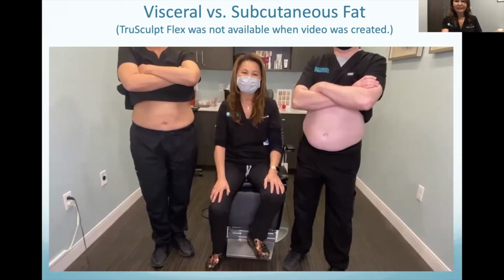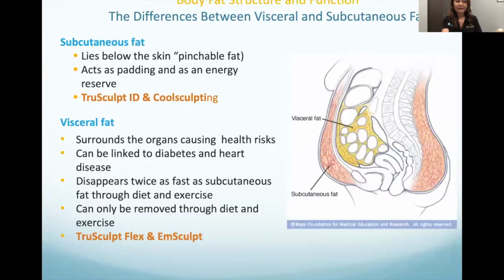So that was the video to show you which type of fat will respond to certain treatments. Right now, like I said, we have the subcutaneous fat that we can treat with TrueSculpt ID and Coolsculpting. But what else can get the visceral fat besides diet and exercise? Well, we have 2 devices here, TrueSculpt Flex and Sculpt, that is more of a muscle toning, but it also does decrease the visceral fat, possibly around 19% with a session of treatment. So using a combination of this treatment, you can decrease your fat more by decreasing the subcutaneous fat and the visceral fat.